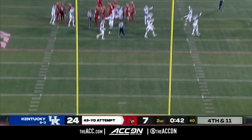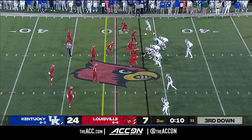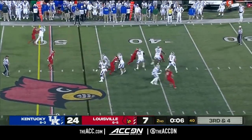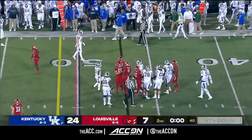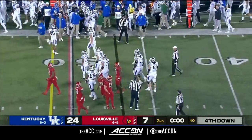And that one is going to sail to the left and no good. Watch for that inside fade from Wandale, the bottom of the screen, the slot. Levis will run, and he won't get there. It'll bring up fourth down. And the clock will wind to 0:00.